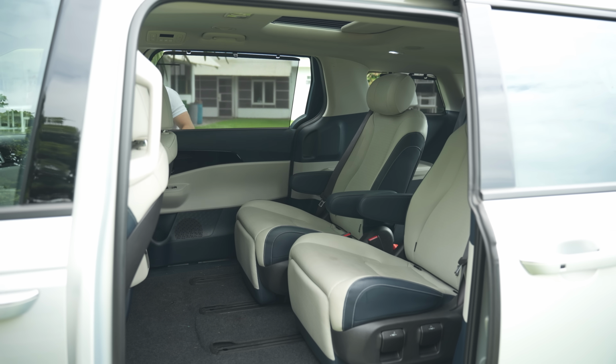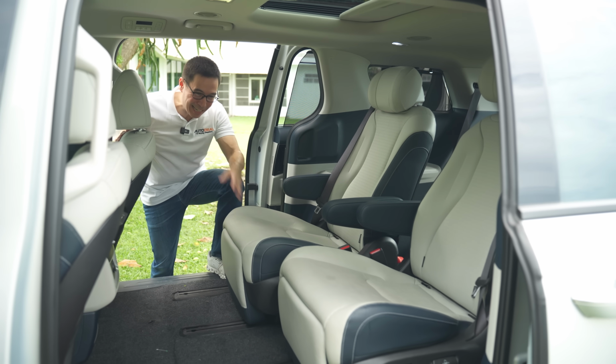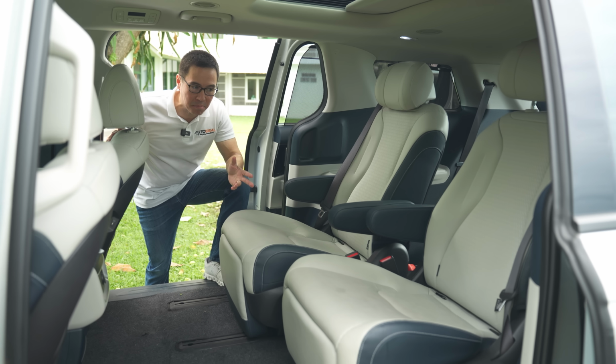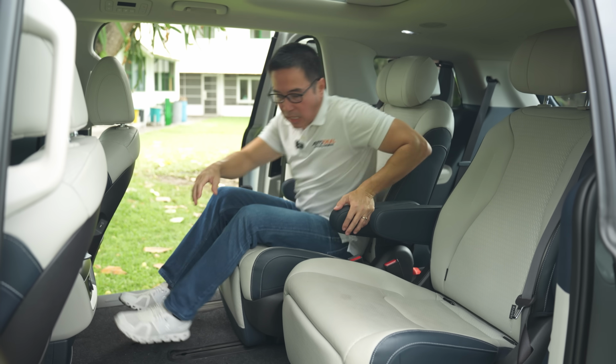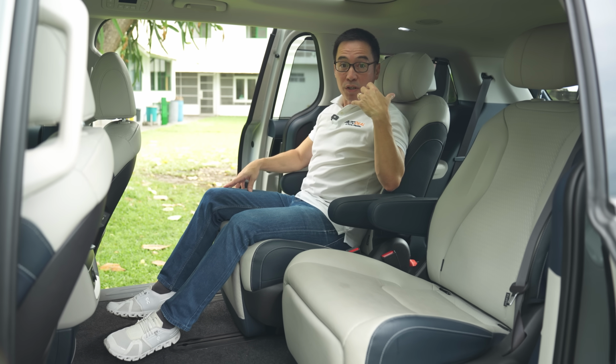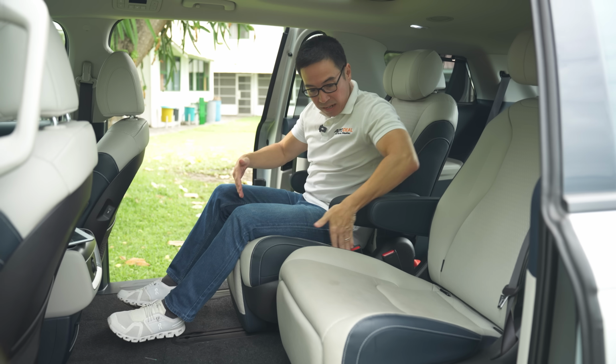Passenger space is, I'd like to use the word unmatched, but it probably has a good match to it, but it just feels like there's so much room inside this vehicle. The third row obviously can fit 3 people easily. You can easily also get back there by passing through the center here.